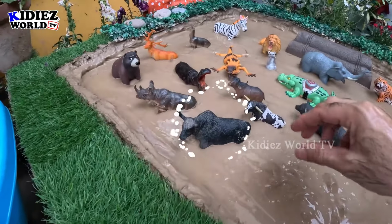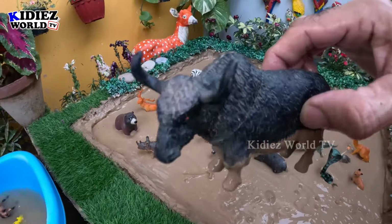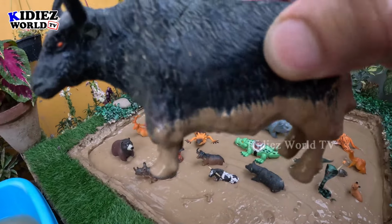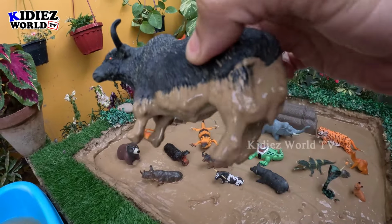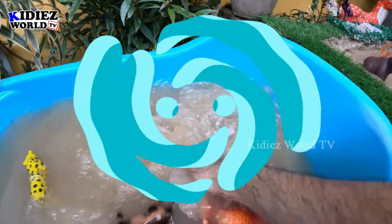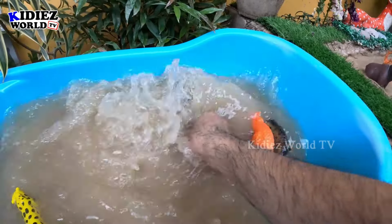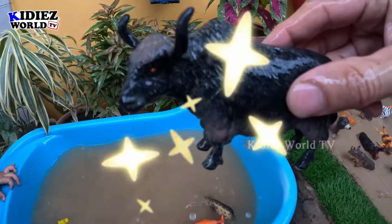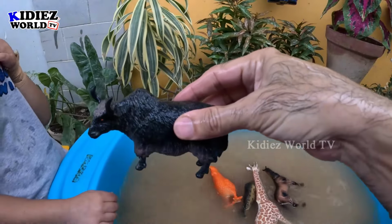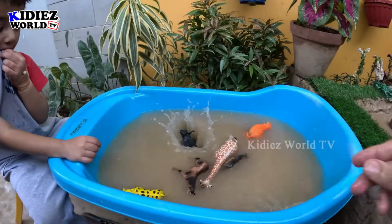And the next one we have is African buffalo. This big black color herbivore beast is African buffalo, which is a very big animal. Let's make him clean. Here we go, African buffalo. You don't like it? Ryan doesn't like it. That's strange.